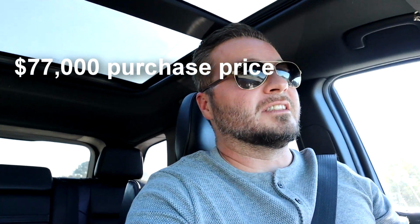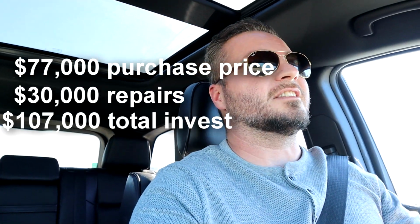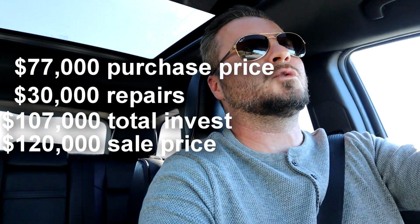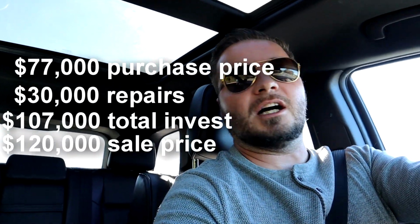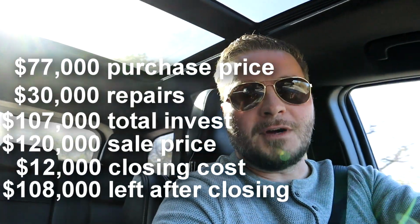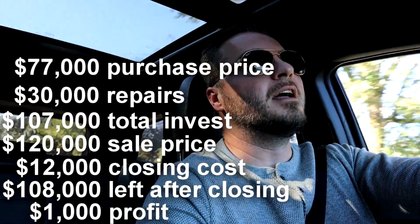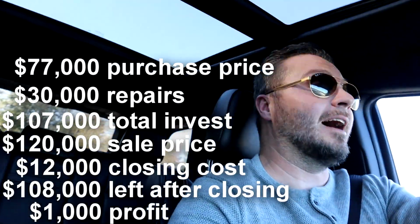So think about getting this house for $77,000, putting $30,000 max into this property, that being a total of $107,000, selling this house for $120,000, with 10% closing cost, that's $12,000. We would literally walk away from this house making $1,000 if that was the way the math breaks down. Now, we could go in there and do less than $30,000 in repairs. Maybe we only have to do 20. That's probably what we would need. There's no wiggle room on the price of this thing.